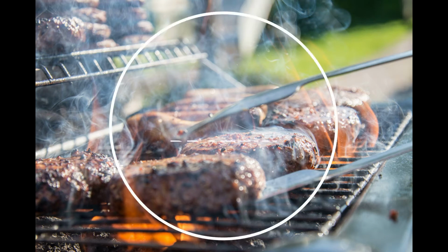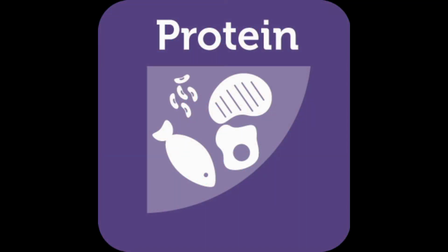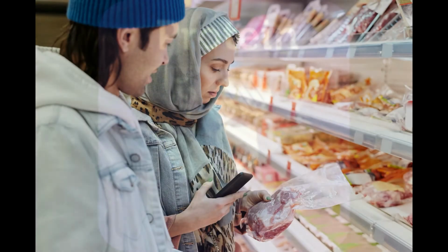Go lean with proteins. In the last video, we discussed the difference between whole and refined grains. Remember, the average adult should be eating 5 to 8 ounces of grain per day, depending upon their age, gender, and physical activity level. They should also strive to make half of these grains whole grains every day. Today, we're going to take a moment to talk about a crowd favorite, the protein group.